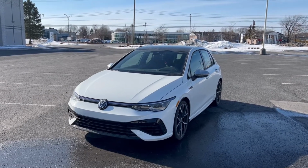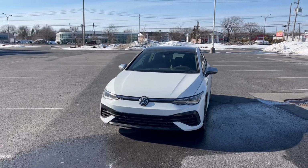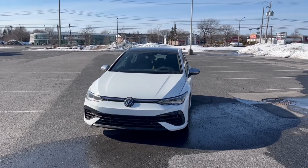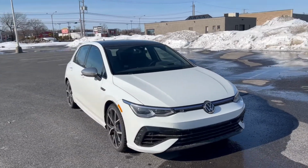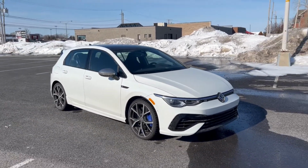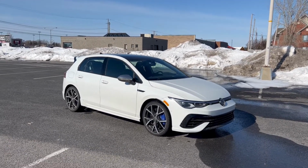Another comment, I suppose: it's only available in this pure white, lapis blue, and deep black. Hopefully Volkswagen will bring back the color spectrum in the near future. I really do hope they do that, and I don't care, charge $3,000 or $3,500 for it. It'll be absolutely worth it.